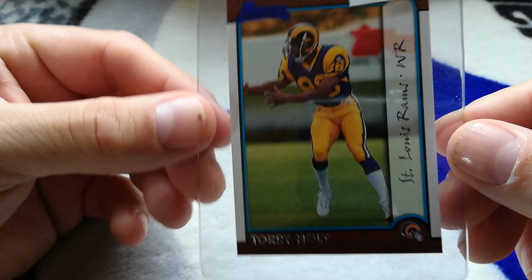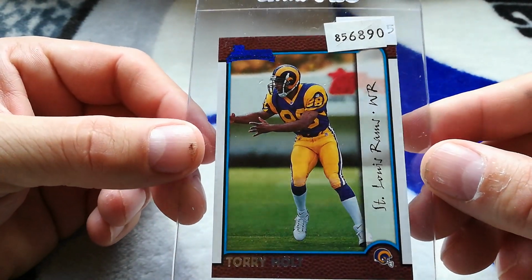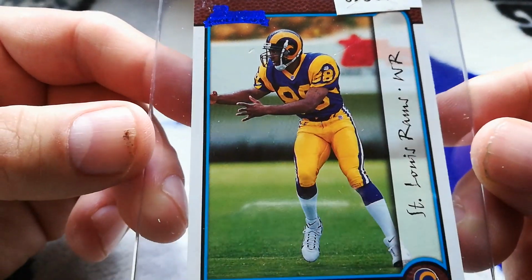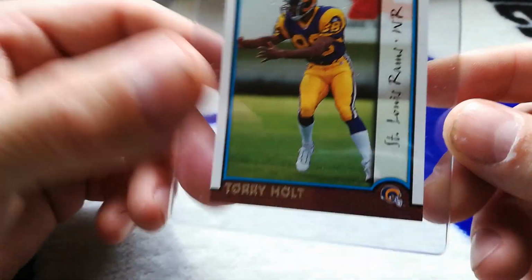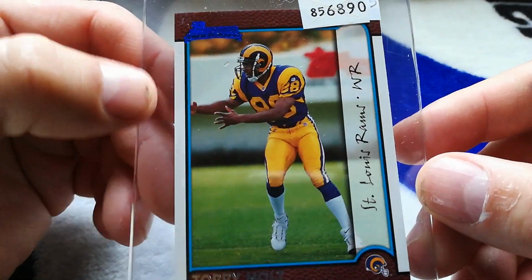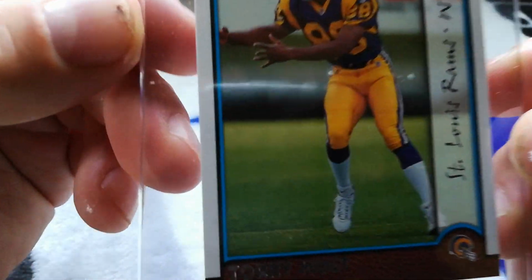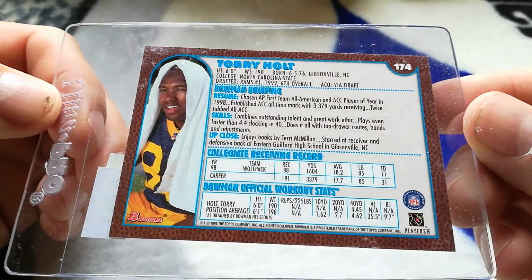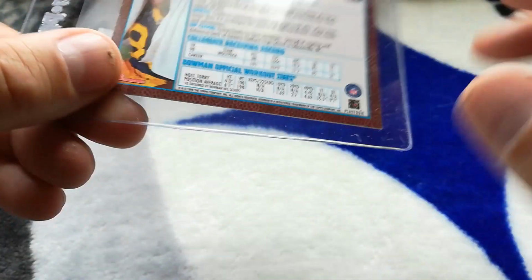Then I got Torry Holt. Another one. His Bowman rookie card. Most of the little dots you see are just all that stuff that usually gets on it, the lint or whatnot. Pretty sweet. Torry Holt. Hopefully he makes it soon.